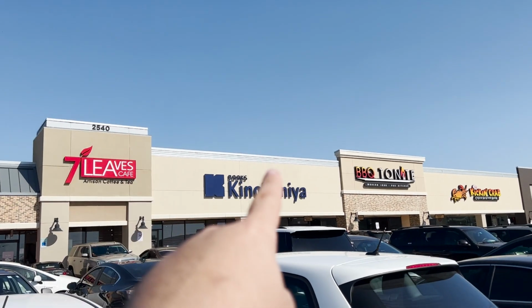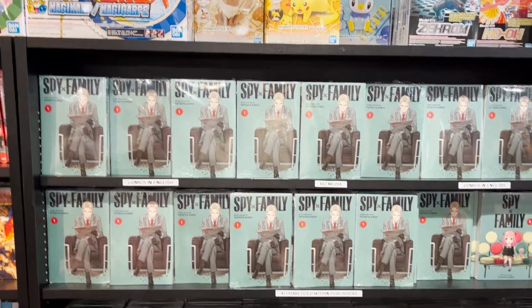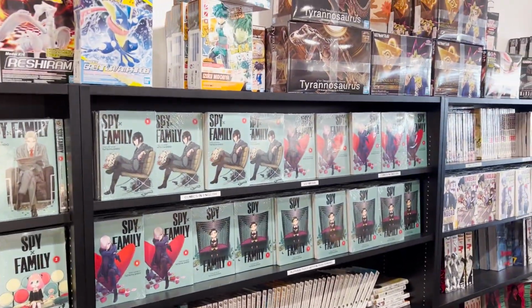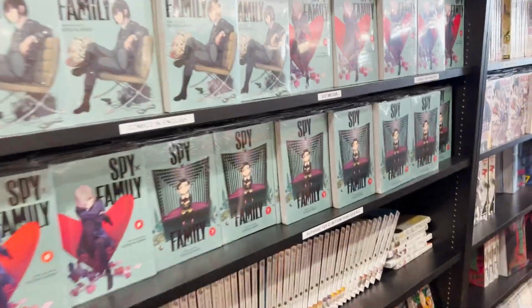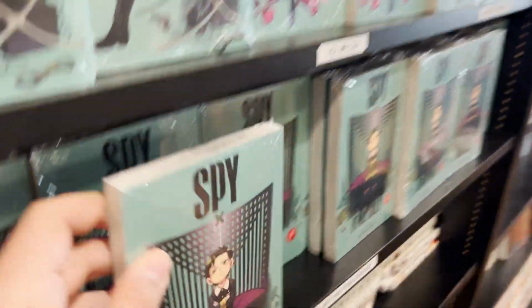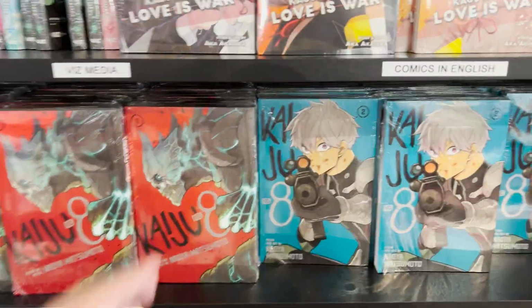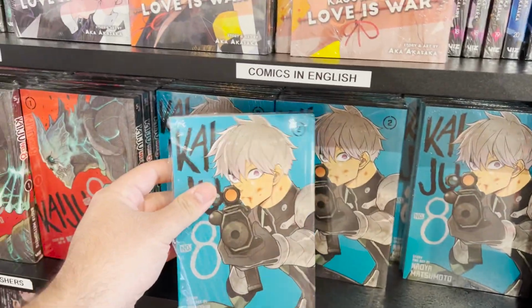First stop, Kinokuniya, baby. All right, guys, it is voiceover Waifu and Me, and we're starting in Kinokuniya. I've never really given an in-depth look of this store, so today we're actually going to get quite a few shelves and some different stories, including starting with Spy Family, the new volume that just recently came out. Kaiju number 8, also a new volume that recently came out.